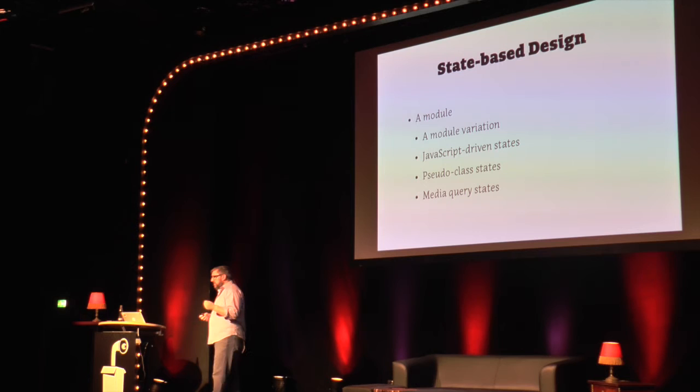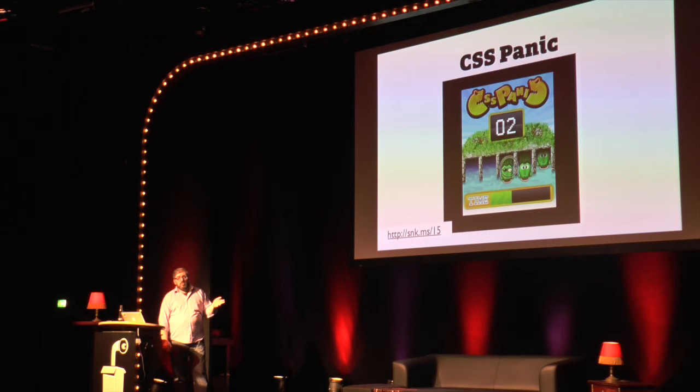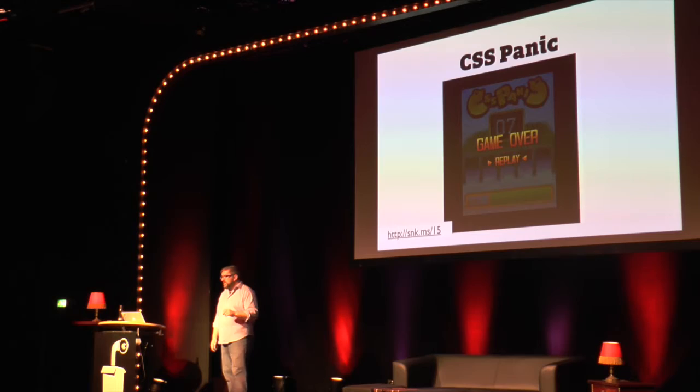And so I just want to show this really lovely little game. I love this, not because it's the hardest game ever. You just click on these alligators, whatever. But I love it because there's not one line of JavaScript to drive this game. This is all done completely with CSS. And I think this is an example of where we're heading when it comes to web design. Not that we're all going to be making games, but that we can take components and apply states to them that do different things.